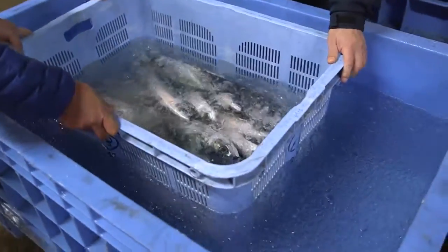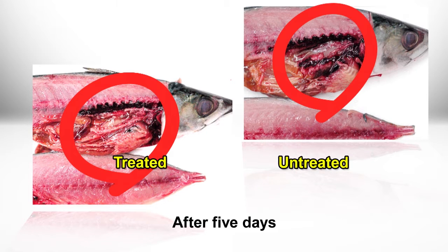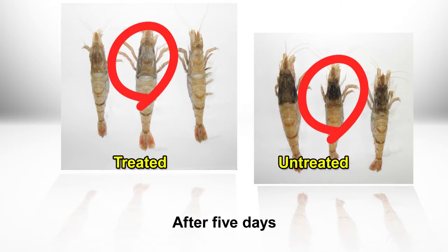Mackerel, for example, usually start to go off after about one day. But after just 10 minutes in this special water, they're still fresh enough after 5 days to eat raw. If we compare foods treated with the water to those that weren't, the difference in freshness is very obvious.